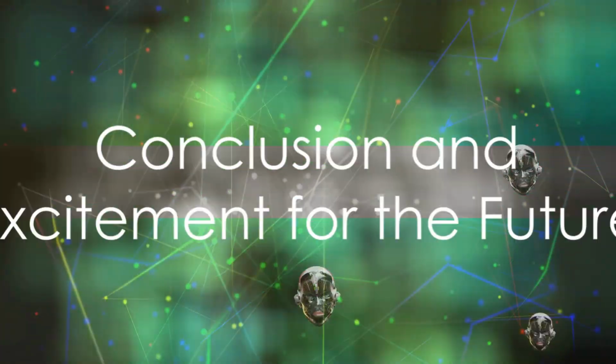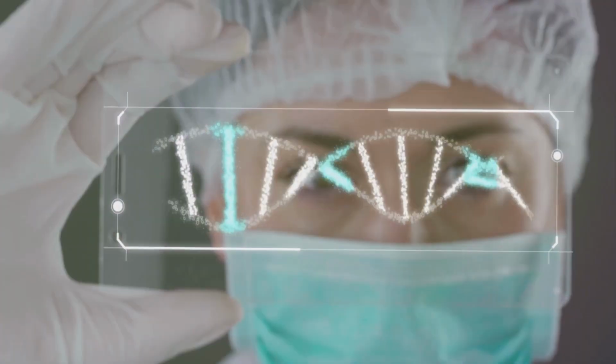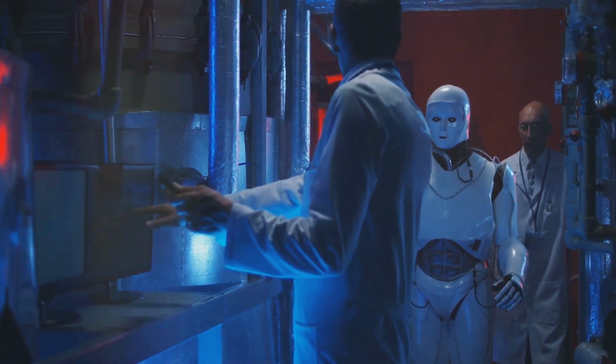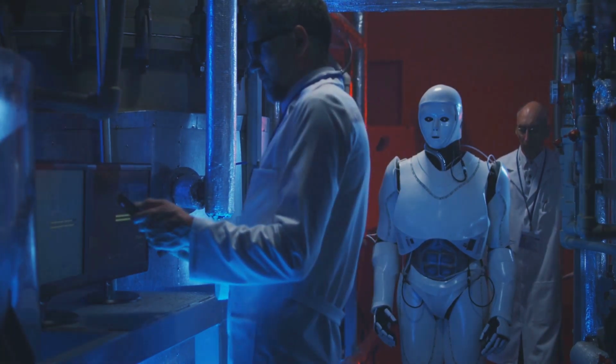To sum up, Anthrobots are tiny biological robots made from human cells with the potential to revolutionize medicine. They can self-assemble, move within the body, regenerate tissues, and possibly treat diseases. The research is still in its early stages, but the possibilities are incredibly exciting. So next time you think about robots, remember they might not just be made of metal and wires. They could be living, breathing cells, working to heal us from the inside.